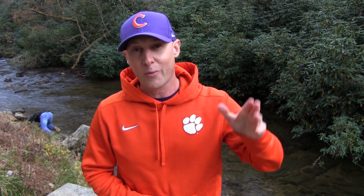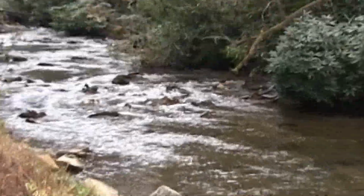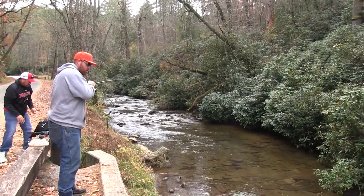Today we're going to take you to one of the most popular places to fish in all of South Carolina for trout. We're going to take you right here to the East Fork of the Chattooga River, right next to the Walhalla Fish Hatchery, to show you where you can come and expect to catch lots of trout. Come with us, enjoy the day here in beautiful South Carolina in a cool place that's loaded with all different kinds of trout. This is a good one.